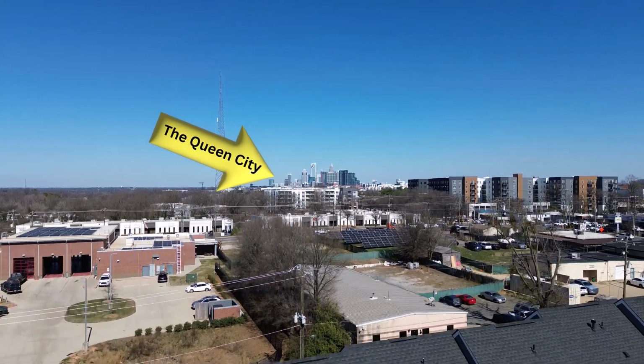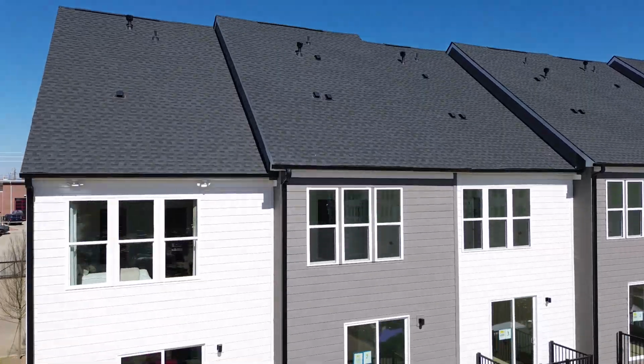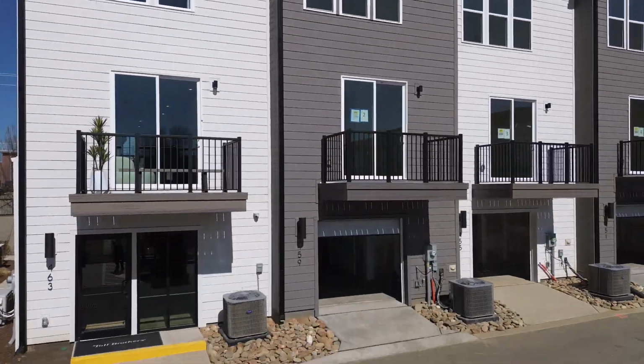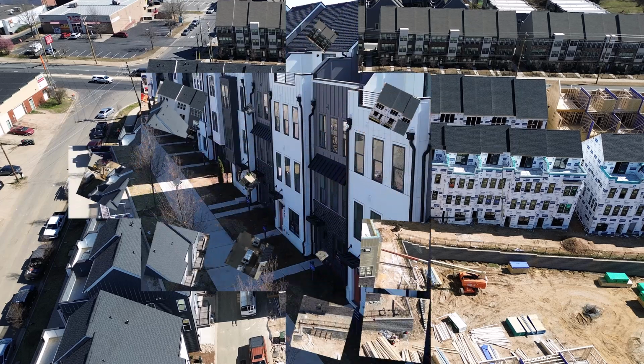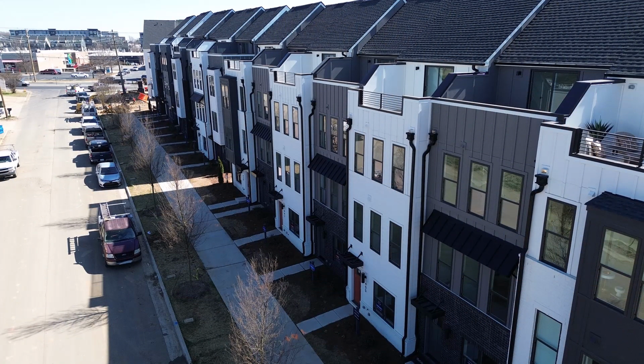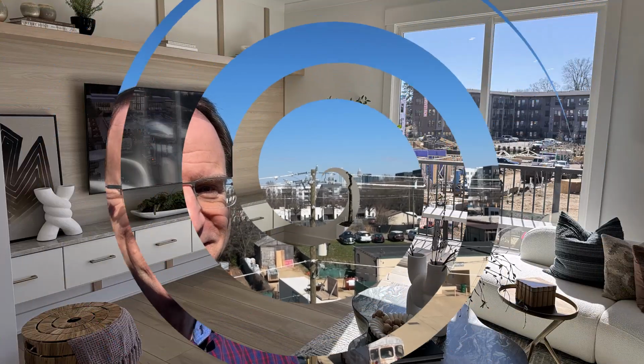Each has 4 levels. There are 2 plans to choose from with your choice of 2 to 4 bedrooms and 3.5 to 4.5 bathrooms. Sizes run roughly from 1,600 to 2,100 square feet. Check out these views. Each townhome comes with its own rooftop terrace. Now, can you see yourself up here relaxing or entertaining friends and family?